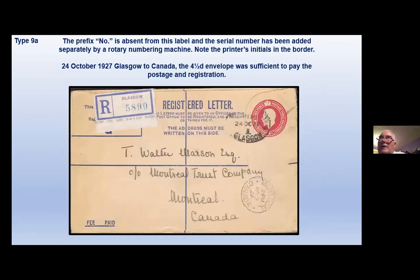Now we change to a different type of label, once again printed by Bishop and Sons. You can see it here, and it's got 9/26 being September 1926, being the printing date. But you can see the difference in this label from the previous one. We have lost the prefix. There's no longer a prefix on this label. They were printed as blank, and the number was put in with a separate numbering rotary machine. And once again, this one's going to Canada, and the 4p halfpenny envelope was sufficient to pay the postage and registration at this time.